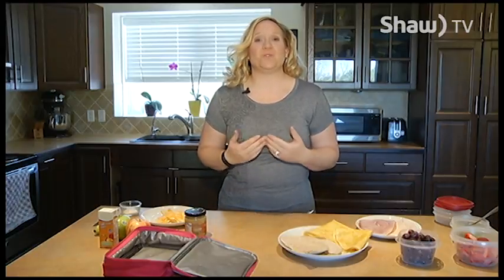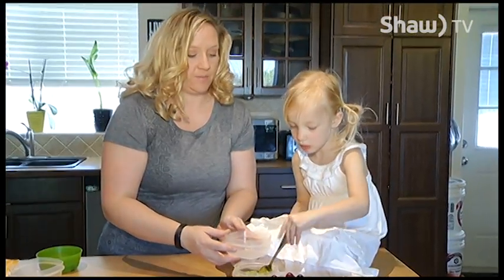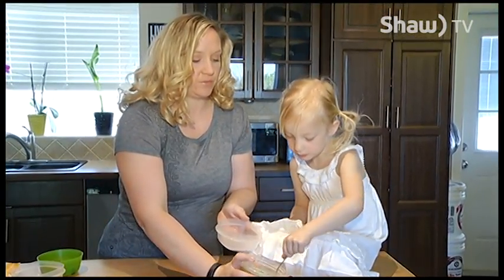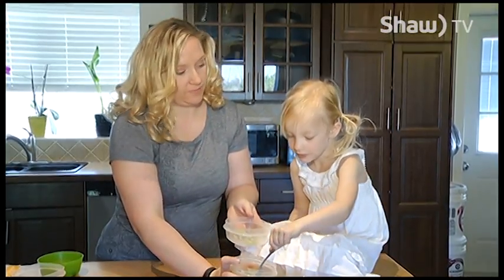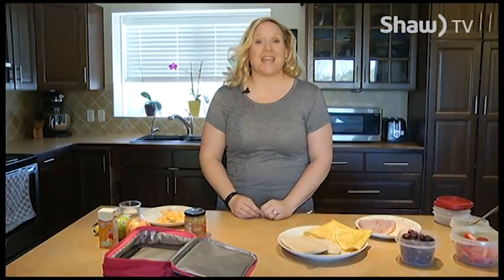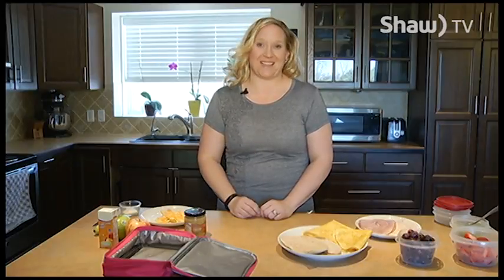If you're making a change with your kids, make sure you talk to them about what they will eat and how you can transition them from a lunch filled with sugary treats to one that will give them more nutritious snacks and help them to be healthier. If they can take some ownership or have some say in what goes into their lunch, they'll be more likely to eat it and to have more success in healthy eating.